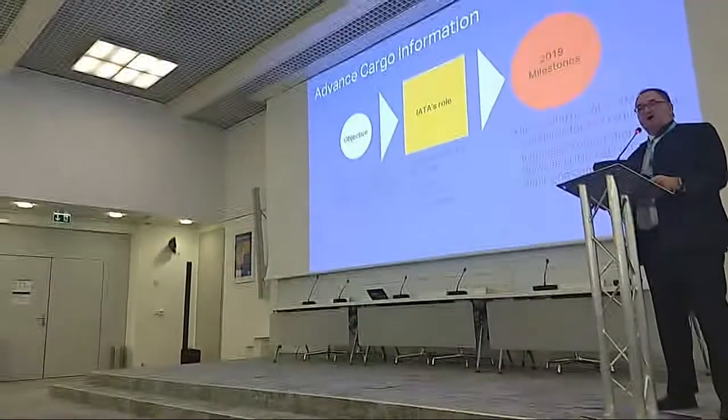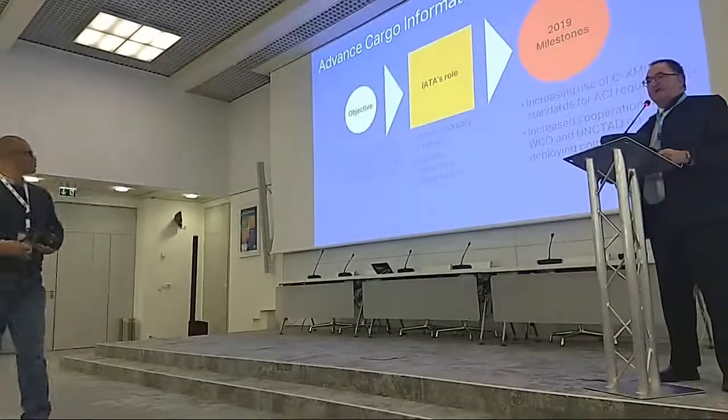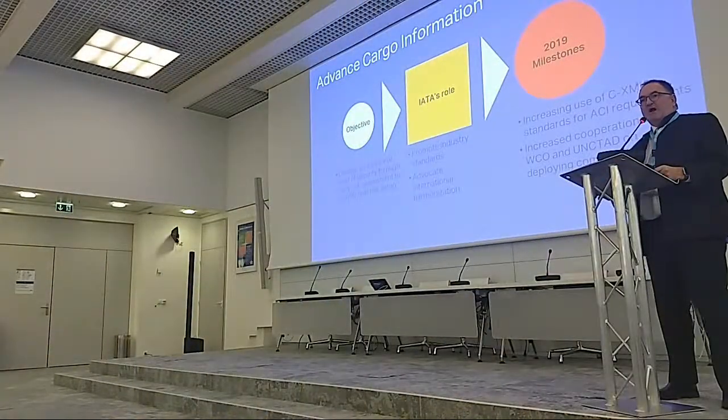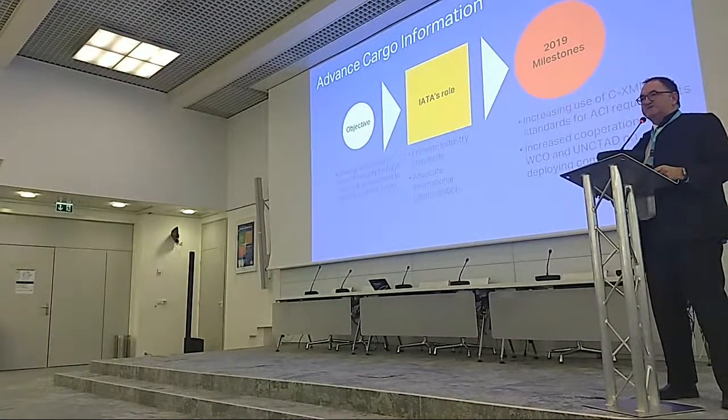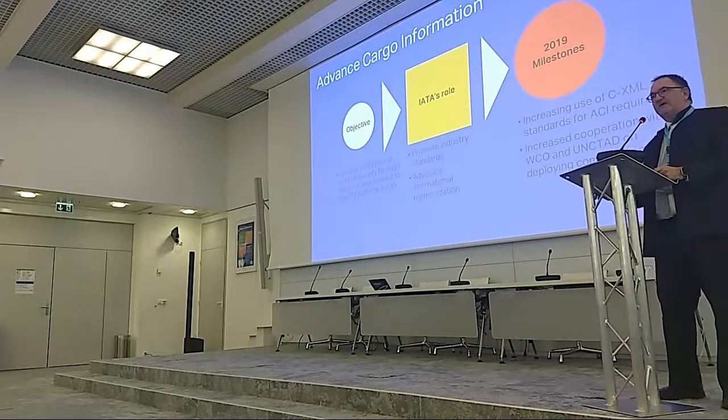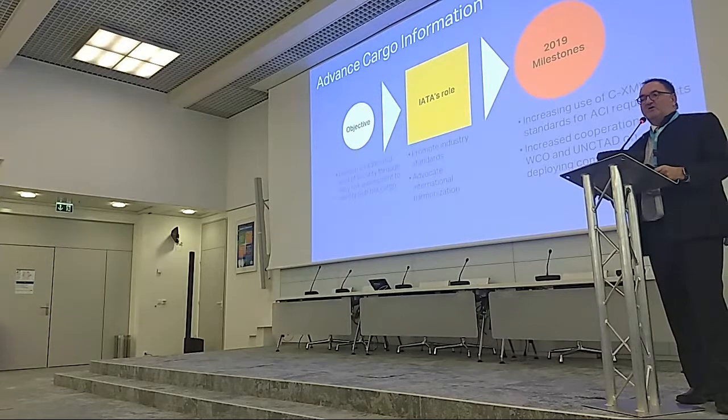provide advanced cargo information before the aircraft arrives in its destination airport. Of those 70 countries that we're working with at the moment, you'll probably be interested to hear that about 50 of them are actually using IATA XML standards or in discussions with us to actually implement them.